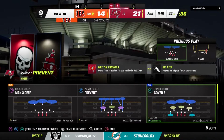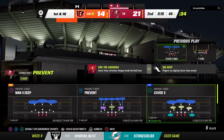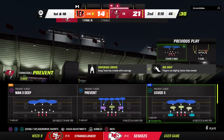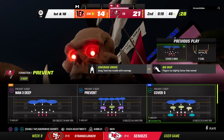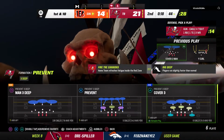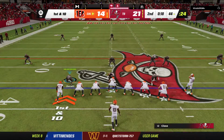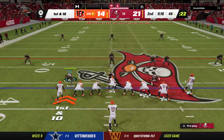That looked like a pretty good route combination there, because you've got to find a way to clear the guy running the drag, because when you do, you just put the ball on him and then let him run. Yeah, he's got some space. Took just one play to move all the way to the 44 as they try again on first down.